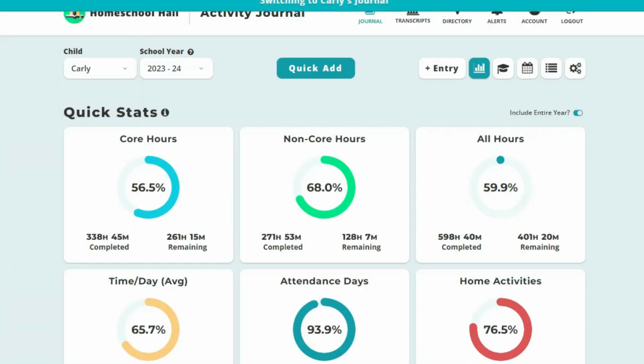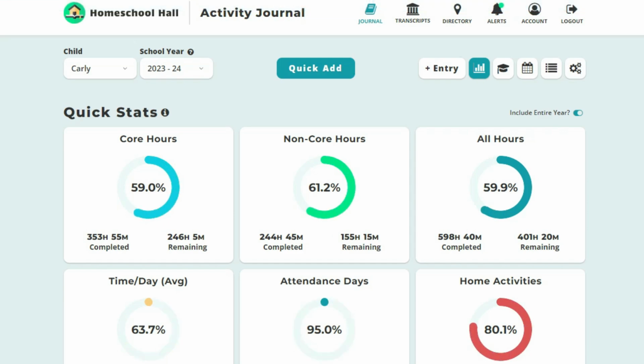So if you have to track state requirements, like mainly hours is what I use it for, but I know there are different things like grades or attendance, transcripts, lots of things like that. Definitely check out Homeschool Hall to see if it's a good fit for you. I always check in with the graph stat board around this time of year because it's a really good visual for me to see if we're on track with our hours and how we're doing there.